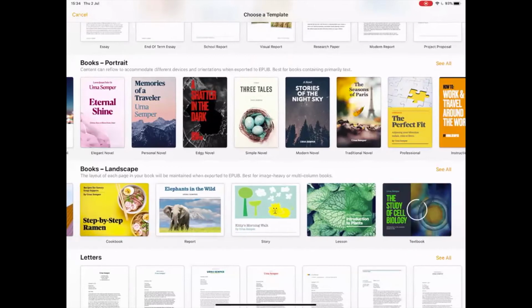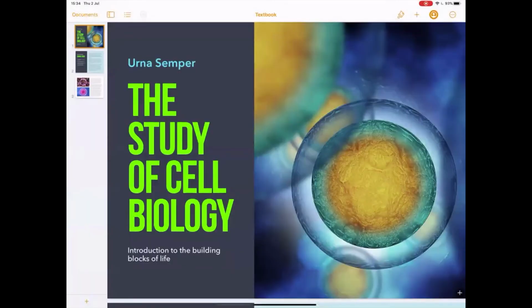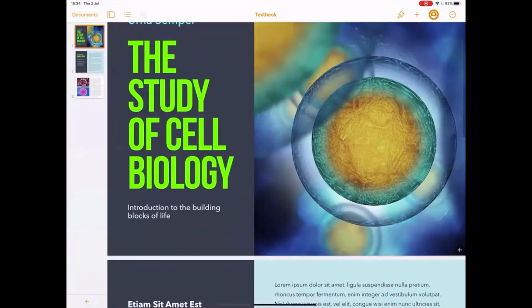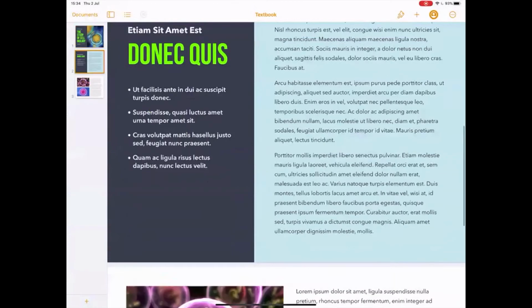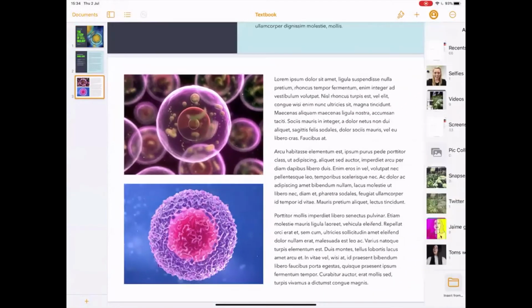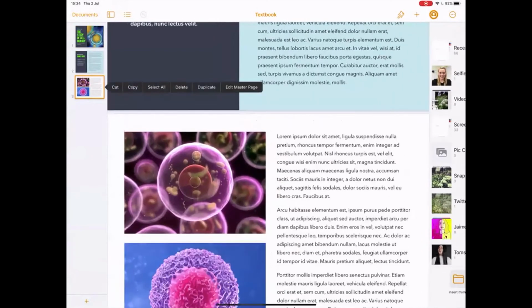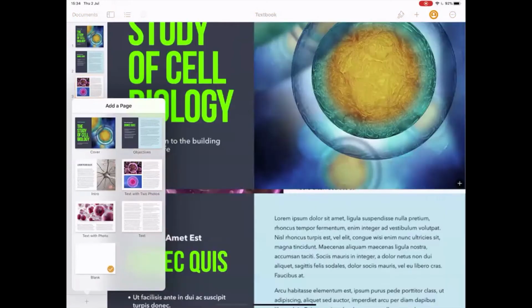I'm just going to choose the textbook one, so you're able to see how the different layouts work. And you've also got where you can add in pictures, you can add in text. And if you click on the plus in the bottom corners, it takes you straight to your photographs. But what we're going to do is start off with a blank page.